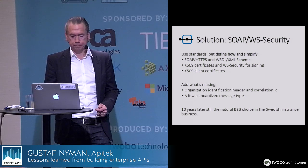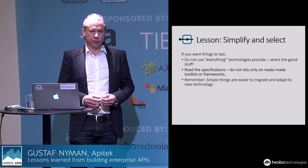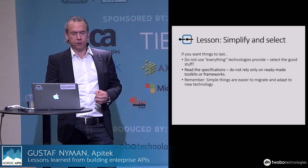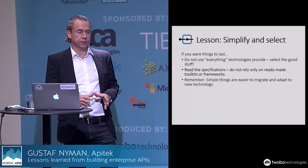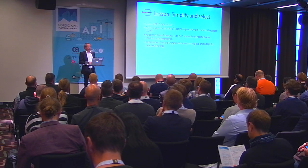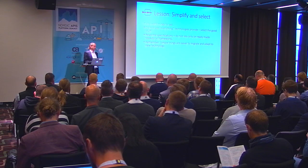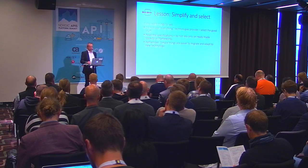It's simple. But one thing we learned from this is that the web service security standards, there are many and they're extremely complicated. And if you want things to last, you can't use everything in a standard. You have to select the good stuff. And the good stuff, that's what your business case needs. And I urge you to read the specification. Don't rely on ready-made toolkits or frameworks. So if you build things that are simple, you will be able to migrate them or adapt them to new technology, is my belief.